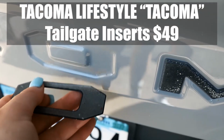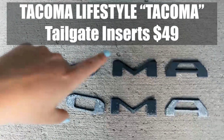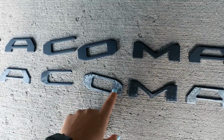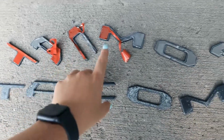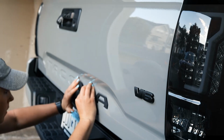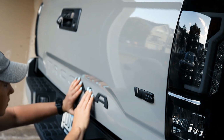So I did the tailgate with the Tacoma letters. Now initially I got these off of Amazon. They were totally fine, peel and stick, but the thing is they were made out of metal, and again in Minnesota, all that snow and the salt, it's mostly the salt, it just tore the color off of it. And then I got them from Tacoma Lifestyle, which is a company I get pretty much all of my Tacoma mods and accessories from. Same thing, peel and stick, but it's more like this plastic matte material. And so far through the winter, they've been great.